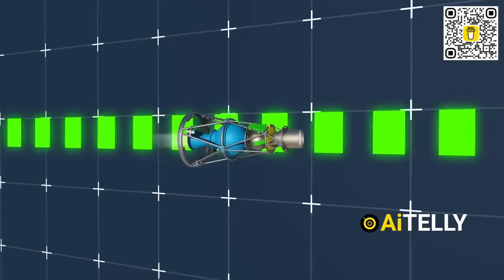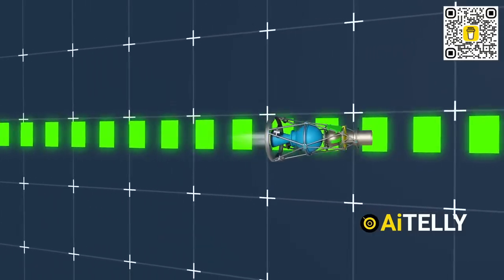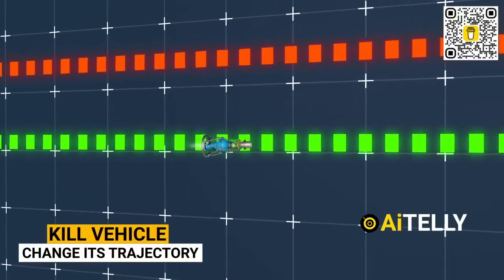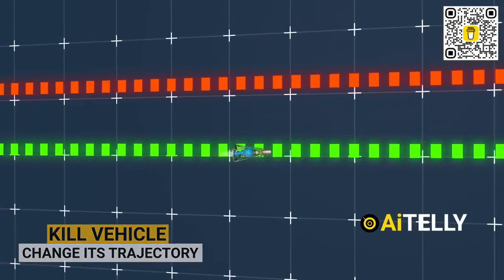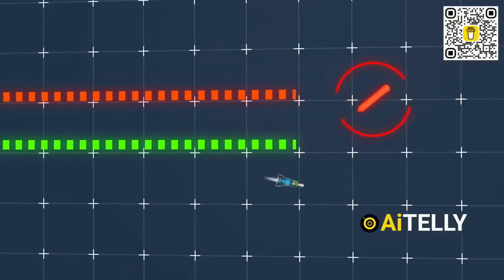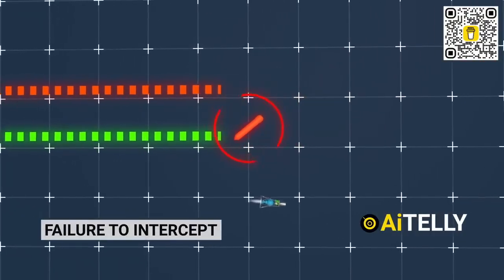Since intercontinental ballistic missiles travel at very high speeds, the warhead must adjust its trajectory based on newer and more accurate radar data from its seeker. The inability to completely change course to a new target will result in a failed interception.